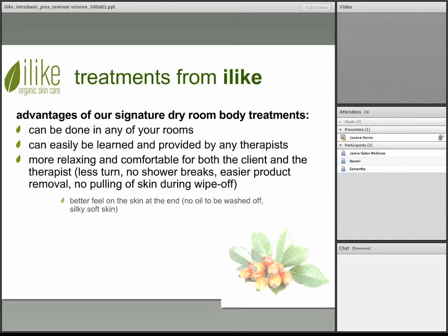So what are the treatments from ilike that we can provide for you and your clients? We have over 95 products covering every step of the facial protocol and body treatments. These are problem-solving, solution-oriented products. They treat every skin condition. We have many blending opportunities and customizable types of facials that you can provide the clients to really tailor it to the client's needs. You can be very specific with the treatment. You can switch it up every time they come in, depending on the needs of the day.